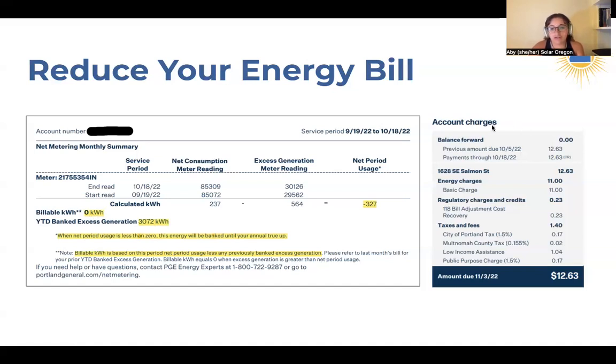However, if we also look over at this account charges, you'll notice that the bill they are still due is not zero. That's because in order to be a grid tied system, you still have to pay in order to be tied to the grid. That base charge is about $11 that just goes to grid maintenance, and it's what you pay for that, as well as about $1.63 in taxes and fees. So that's how that works.